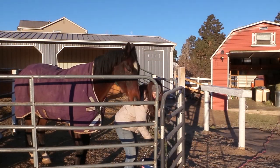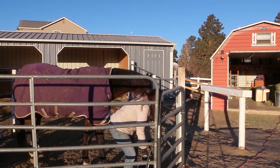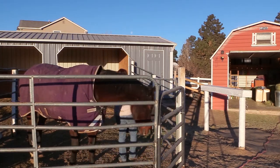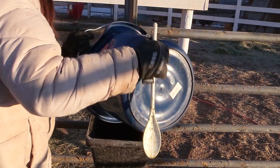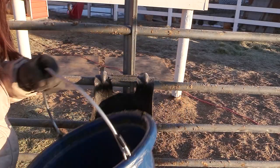He has 2 separate feed buckets, so I put some in the outside feed bucket as well as some in the stall feed bucket to give him different places that he can eat. Now he's learned that this is what I do, so he'll start at 1 feed bucket and then he goes to the other one, which is fine. But I just like to have different places for him to get his mush.